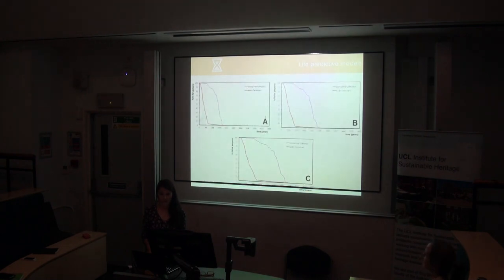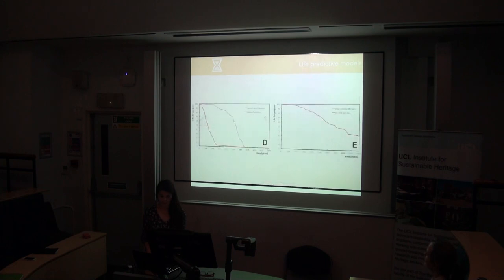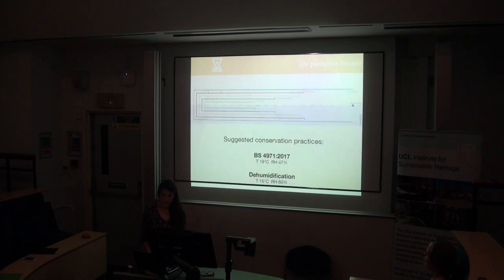So these are the graphs that were produced by the tool that I was using. And this compares the collection that is deacidified, the purple line, and the red line is the collection that remains acidic as it is now. So these are the plots of the table that I showed you previously.